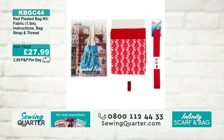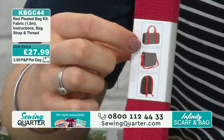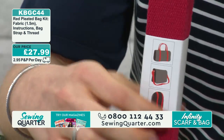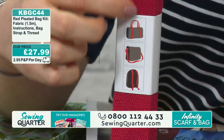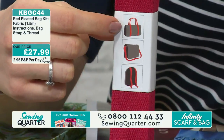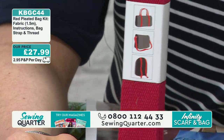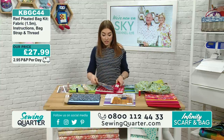Now, all of these bundles come with a bag strap. These are 3 metres long. If you don't use all of it, you can always wrap it around for a duffel or a satchel or a rucksack. You can also use them with D-rings, so you could make them adjustable, lengthening or shortening the strap depending on what bag or what body it was being worn on. So that's the red bundle.